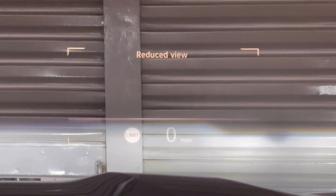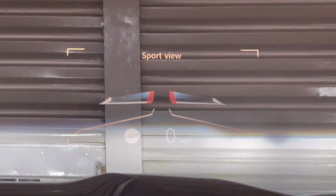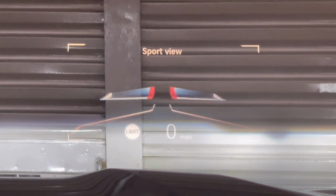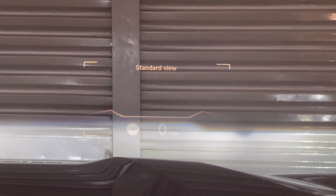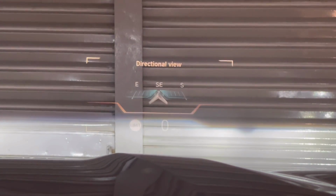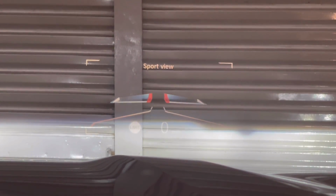First of all, you can have just the bar and the speed limit monitor and the kilometer. Then you can have this, my favorite. It's going to give you the M flag with the sports display, and then you have the kilometer and the speed limiter. Then you have the heads-up display with the navigation. Then you have just the heads-up display with the curved design down there. So this is actually my favorite when it comes to the heads-up display.